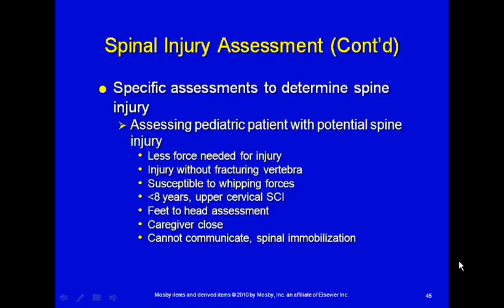upper cervical spinal cord injuries are more common. Again, because of that large head. And you want to go from the feet towards the head when you do your assessment. Have a caregiver close to them so that they don't move all over, especially if you're suspecting a spinal cord injury. If the pediatric patient cannot communicate and you can't get a good history, then you do have to immobilize the spine.